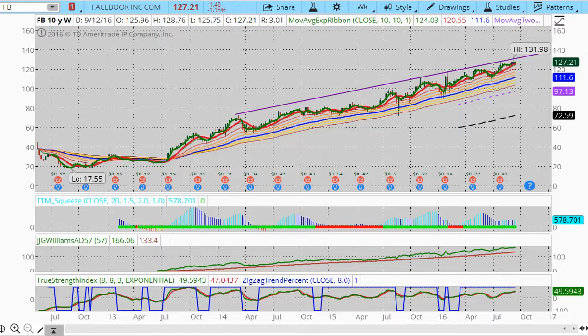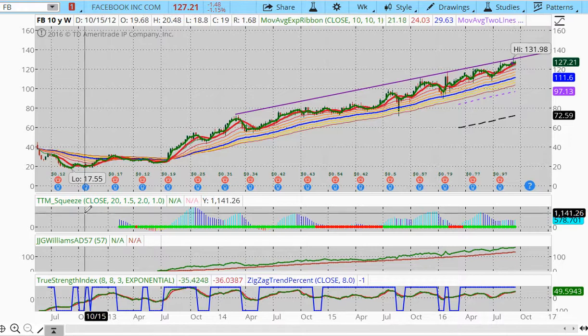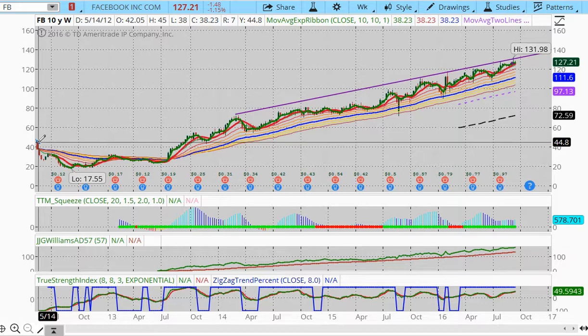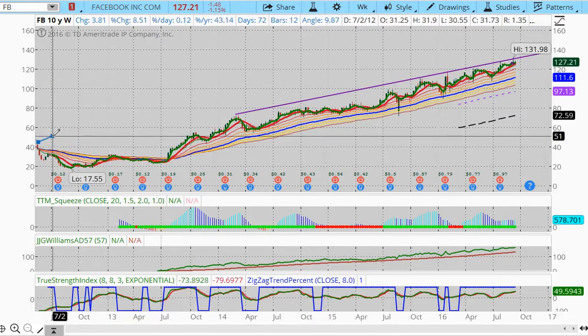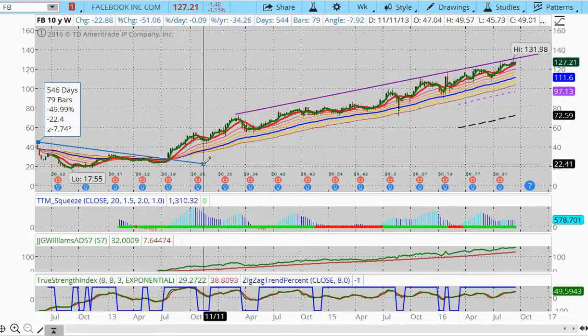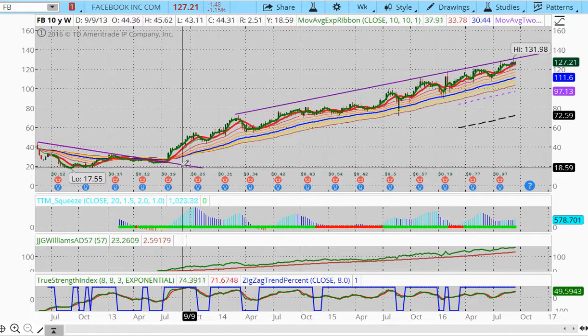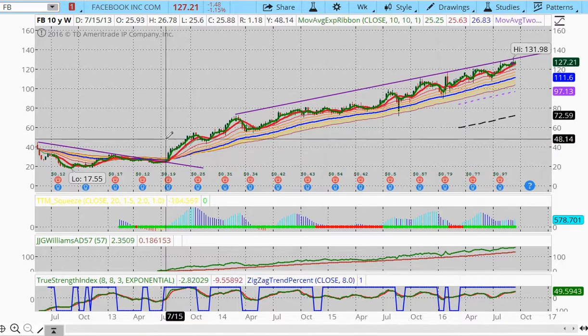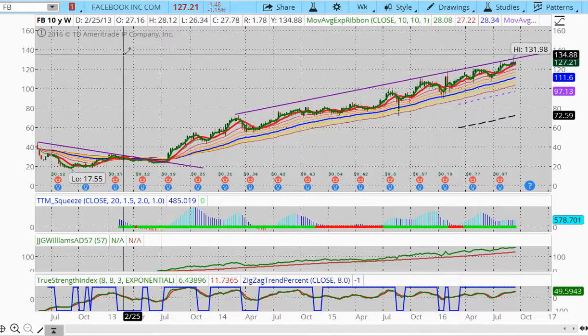Okay, the first chart I'd like to look at is a weekly chart of Facebook from way back here in May of 2012 when it was first issued. I bought shortly after that, and as you can see, for a period of time it was down until it subsequently broke out around July or so, the 22nd in 2013. That was a great time to get in, and I did get in, so I'm very happy with this trade.